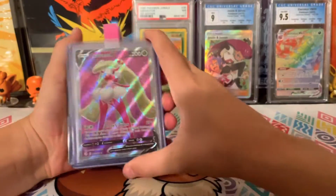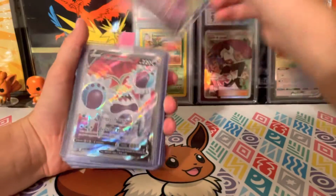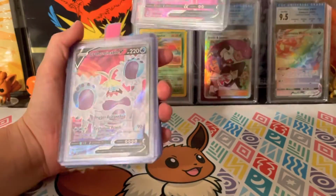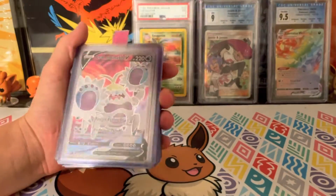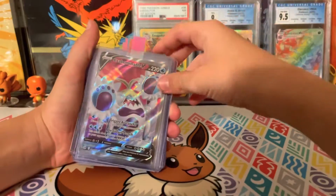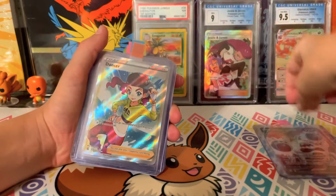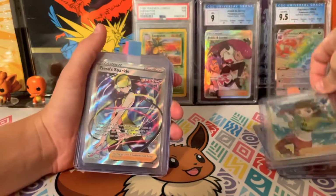Like I said, this artwork looks amazing. It's probably the best full art ever. Oh, another nice full art. What, Jeez. Is that from Fusion Strike? That's also Fusion Strike. Dang, this is going to help Fusion Strike a lot. Same for Brilliant Stars. Again, full art. Yep, every time.